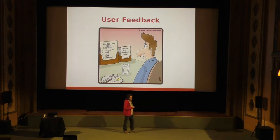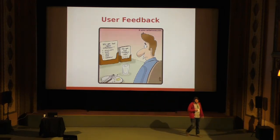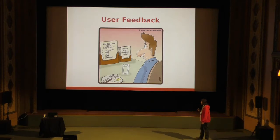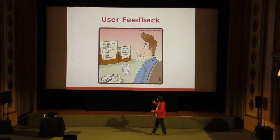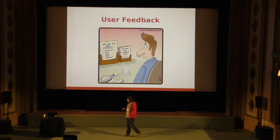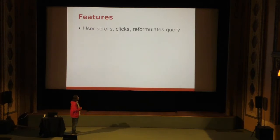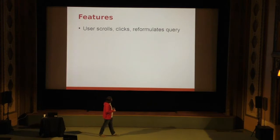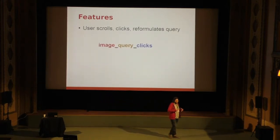How can we solve the problem? First, the simple solution is let's look at the users. Okay, let's get some user feedback. And fortunately, we don't need to produce questionnaires or forms and bother the users, because our users use our web page, and they scroll, click, and reformulate the query, and we can look at all this and calculate some signals, some features from this.